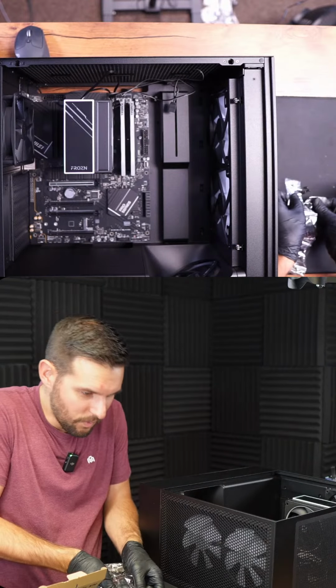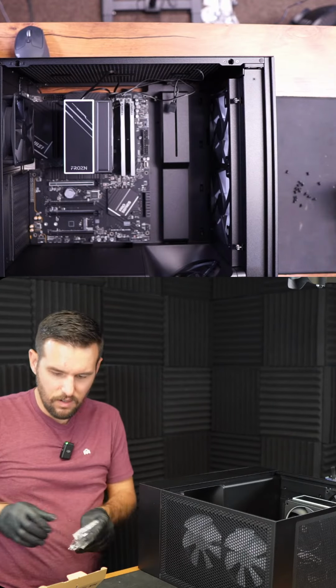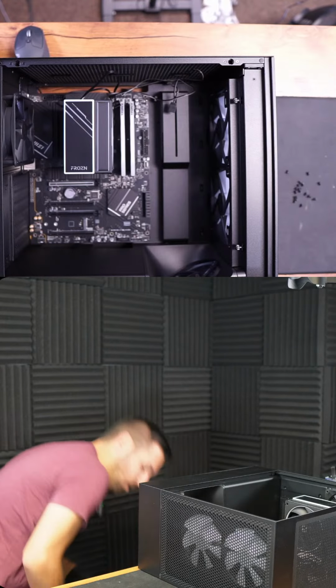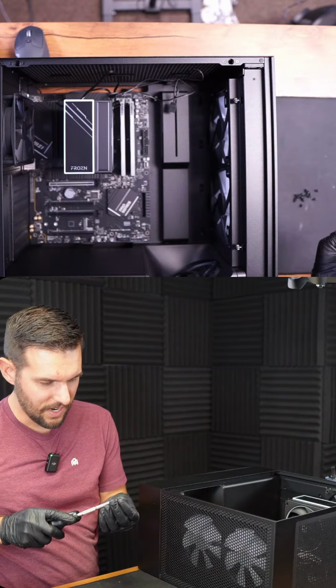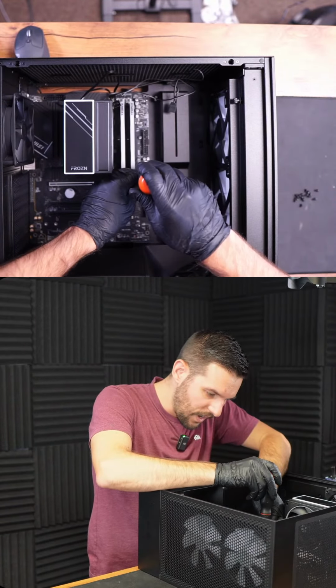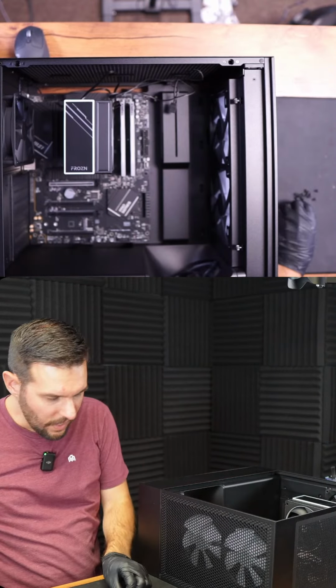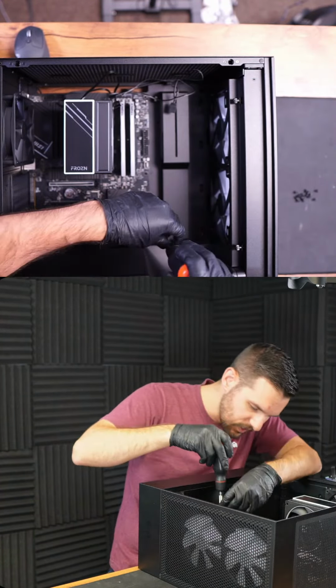Why not cheap out on the motherboard? The motherboard is the nervous system of your entire PC. Everything that happens on your computer goes through the motherboard. So if you get a crappy motherboard, you're gonna have a crappy experience. It's not gonna be as good at providing power to your high-end CPU and GPU. It's not gonna have as good quality of power. The data transfer isn't gonna be as good. It's not gonna be able to support all of the higher-end stuff that you're trying to put into it. Yeah, just don't.